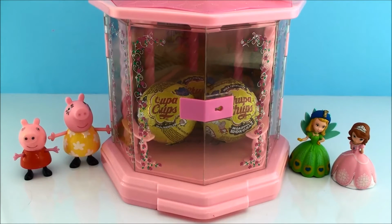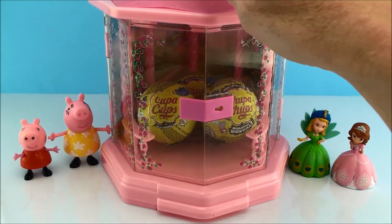Look, Princess Sophia, look, Amber. Do you see what we found in the garden gazebo this morning? It's Chupa Chups. I can't wait to open them and see what we get. Let's get the key.